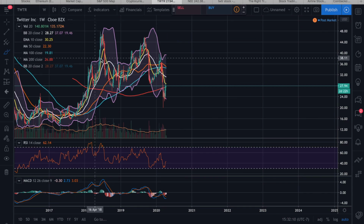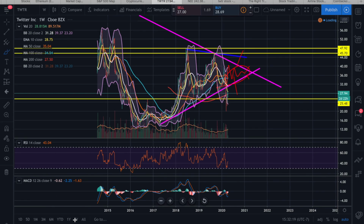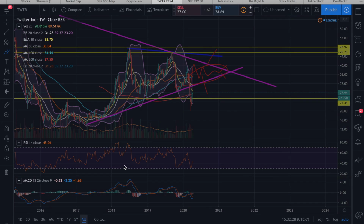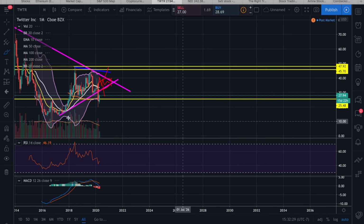What I'm trying to say, it's all about trends. Excuse the very messy chart here. I'll go ahead and clean things up in just a second. I'm going to zoom out here because there's one thing that could change the general idea we're seeing of, okay, well, Twitter has been kind of flat. I don't really want to get in a stock like that. Fair enough, right? That's exactly what I'm saying.